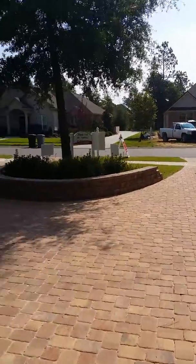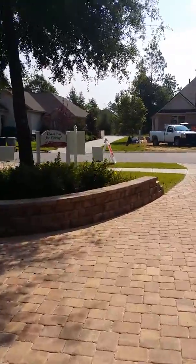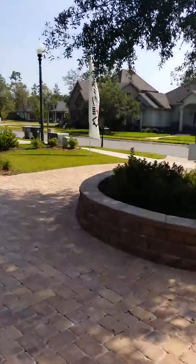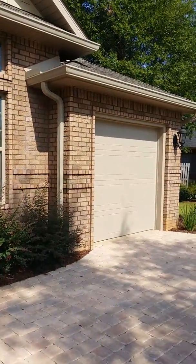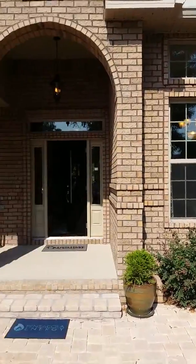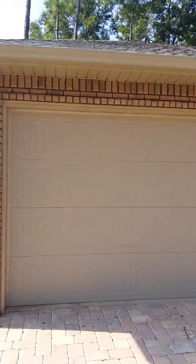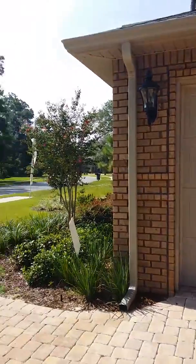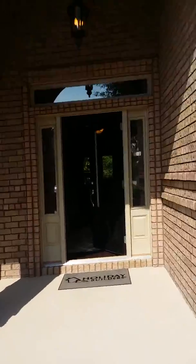Okay, today we're doing an open house and nature trail. You can see this nice circular driveway. Semi-custom home, garage on the right, nice entryway, and a nice two-car garage on the left side. So let's go ahead and take a look at the house.